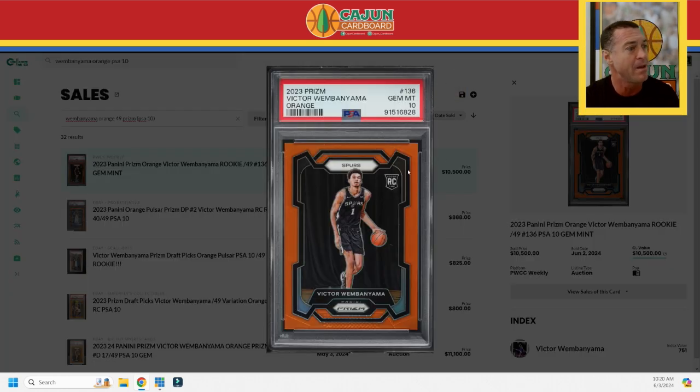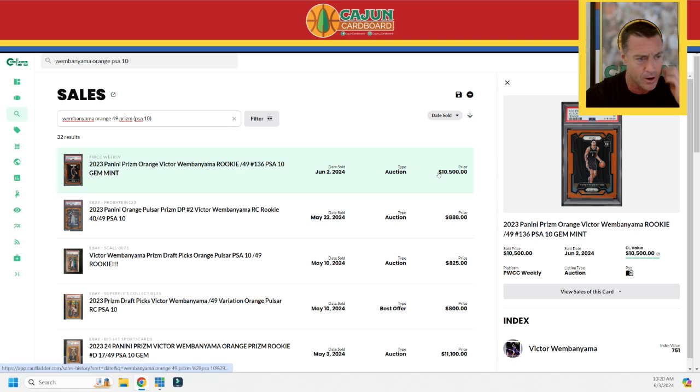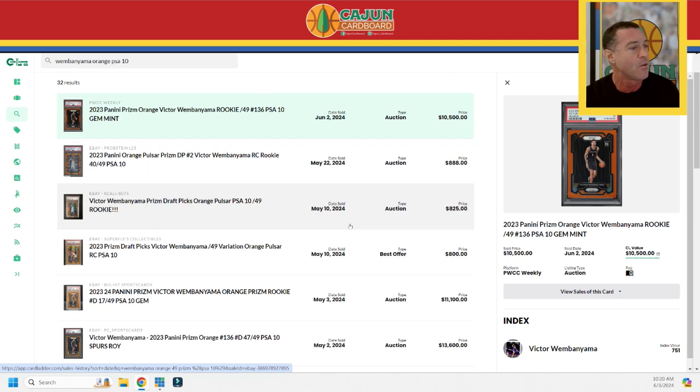Oh, there's your orange Wemby. I actually did compare this. Again, I'm not going to shit on Wemby, but I do want to say, and this is not novel, those who bought the Wembanyama PSA 10 anything early on in the game, as expected, are probably regretting it. I know they needed to get it. They needed to get the rainbow and all that stuff.